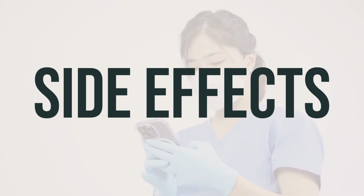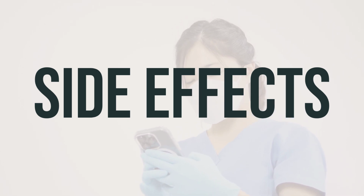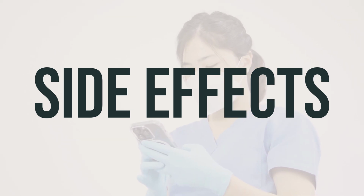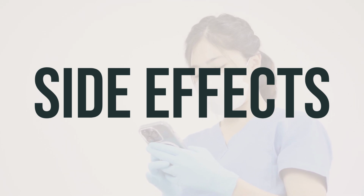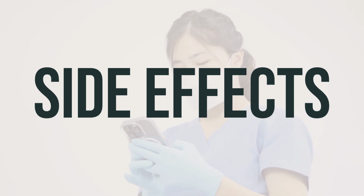Contact your doctor immediately if you notice any signs of infection, such as a persistent sore throat, fever, chills, or a cough. In some cases, this medication may cause oral thrush or a new yeast infection. If you notice white patches in your mouth, a change in vaginal discharge, or any new symptoms, be sure to contact your doctor.